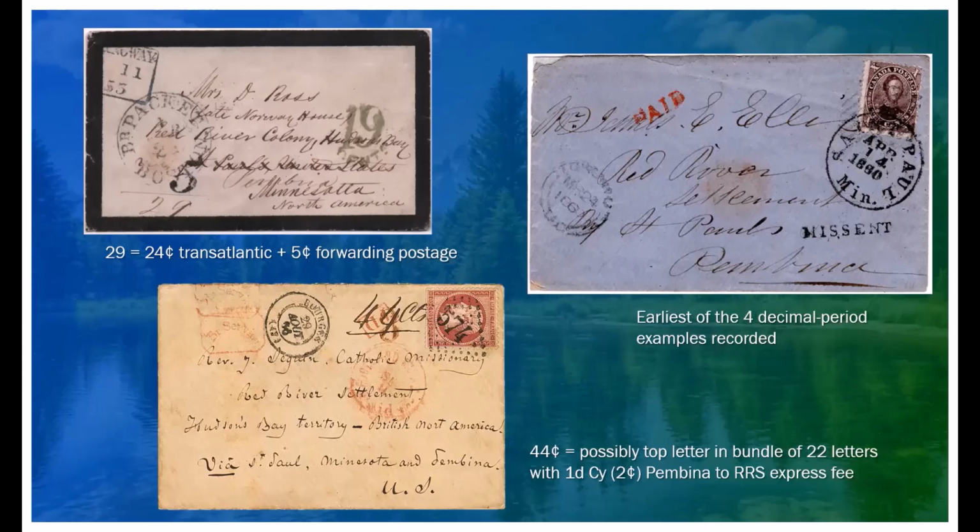So you see bottom left, it says 29. The 19 represents the credit to the United States for the transit and the postage, domestic postage. The one on the right came from Toronto. It's the earliest of the 4 decimal period stamped covers to Red River Settlement.